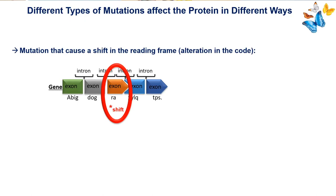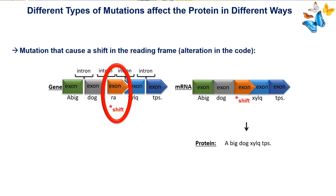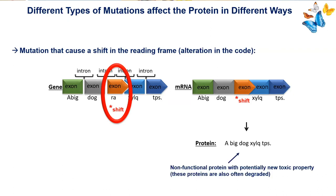Mutations can also cause what we call a frame shift, in which case the mutation basically completely ablates the message or changes the message that comes after the mutation. So in this case, we would still be able to read a big dog, but unfortunately, some really weird gibberish has been added to the message, and this often leads to a protein that can have an altered function, and those altered functions can be toxic as well. Often the cells recognize it and actually degrade such proteins, but that's not always the case.